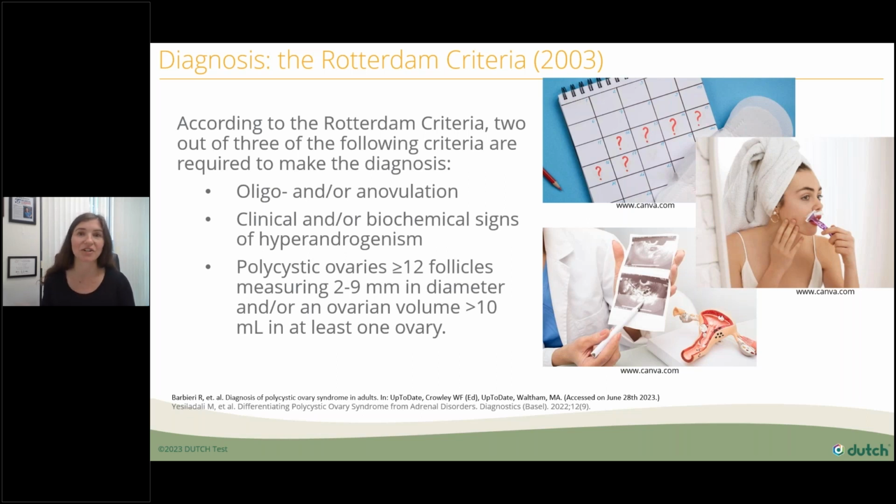Number 2, clinical and/or biochemical signs of hyperandrogenism. So that's when their testosterone comes back high on testing, or their DHEA-S comes back high on testing, or they have acne or hair loss, or these symptoms of high androgens. And then number 3, of course, polycystic ovaries.